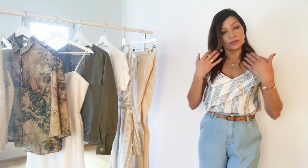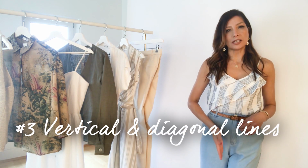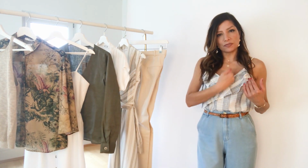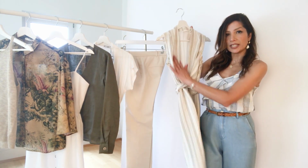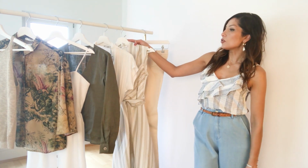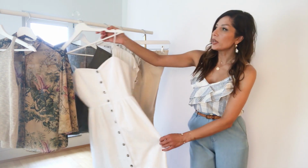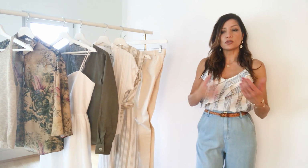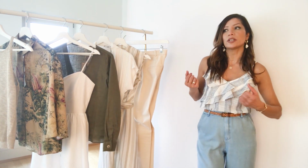Next trick is to have vertical or diagonal lines in your outfit, because that makes the eye go up and down and it makes the person wearing that outfit look taller and slimmer. You could go for deep V-necks, that would be a vertical line, or you can go for stripes in a pattern, like here you have the vertical stripes and diagonal stripes. You could also go for button down fronts, like here on this dress, or you can wear one shoulder tops, for instance, that way you've got a diagonal line, and also skirts with diagonal hems. They're very on trend at the moment, so you'll also find a lot in the shops right now.